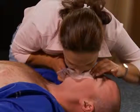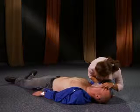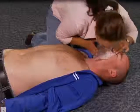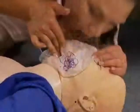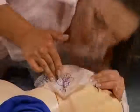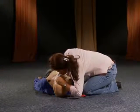Provide the patient with just enough air to make the patient's chest rise. Look for this rise in the patient's chest. If you can't make the patient's chest rise with the first breath, repeat the head tilt chin lift to reopen the airway before attempting another breath. Improper position of the head tilt chin lift is the most common cause for not being able to inflate a patient's lungs. Do not try more than 2 rescue breaths to make the chest rise.